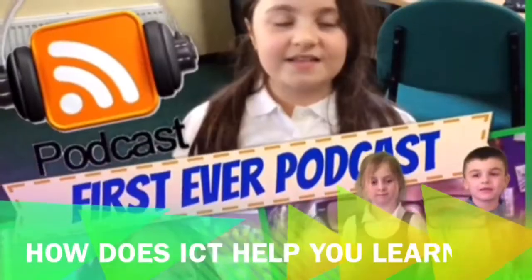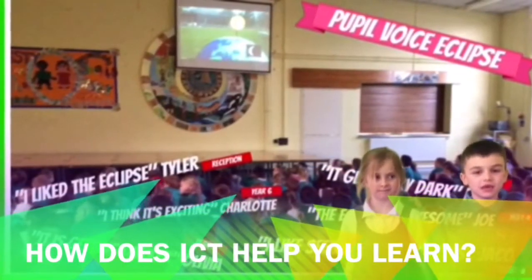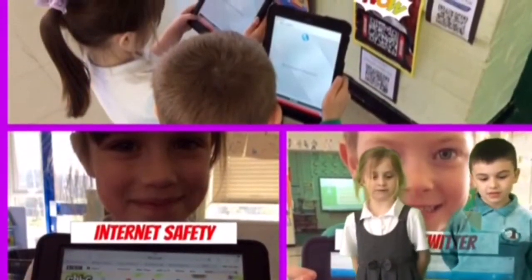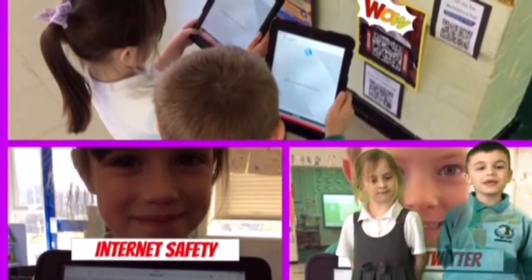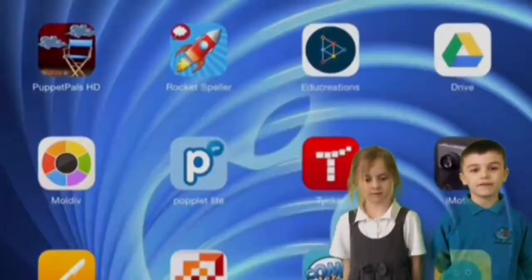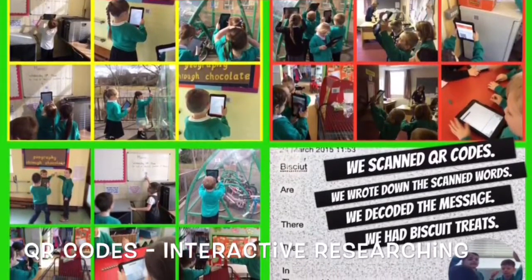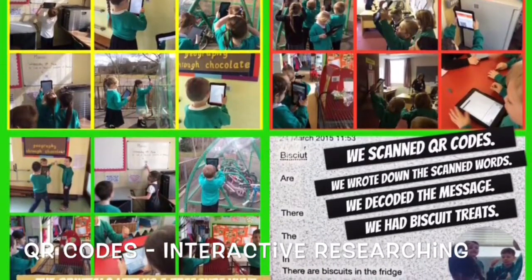We use Puppet Pals and it helps us do lots of kinds of shows in the class. We use Popplet to make mind maps about toys and chocolate. We use Comic Life and we can make our comics about our different stuff. Using QR codes to search for facts about Brazil.